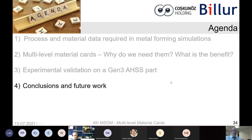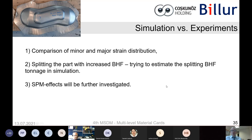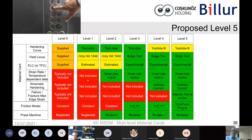So with that, I would like to come to my conclusions and future work. First of all, we will continue on comparison of minor and major strain distribution, since we also did the circle grid analysis of these parts. We will try experimentally splitting the part with increasing blank holder force, and we will try to estimate the splitting blank holder force tonnage in our simulations. And SPM effects will be further investigated.